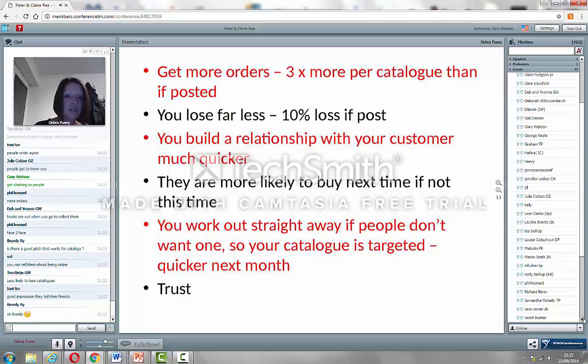So significantly, if you've only got a few catalogues and you want to get more sales at the end of that week, clearly there's a limit to how many orders you're going to get pushing catalogues through doors. Whereas if you can get 3 times as many orders from the same amount of catalogues, of course you're going to have more orders at the end of the week.